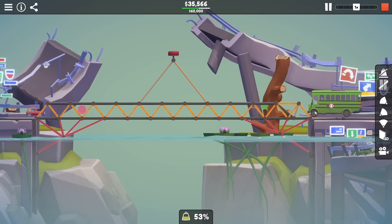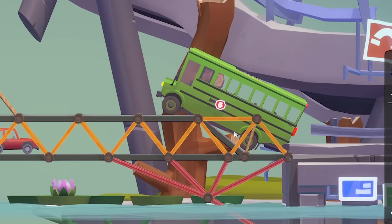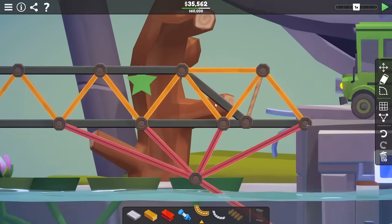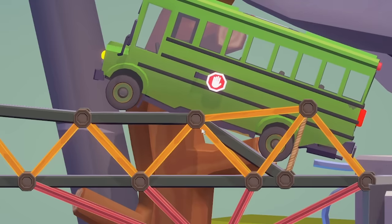All right, and then the key to this will be the bus getting up that slope, which it can't do at the moment. Well, actually, yeah, look at the headroom. Look at the headroom our car has. So I can make that way lower, right? So now that's lower, the bus, oh, it still can't get up.